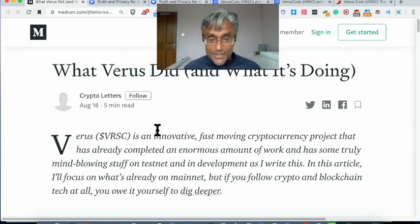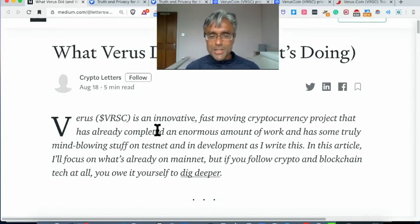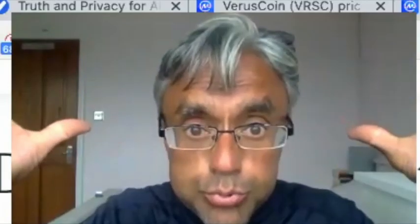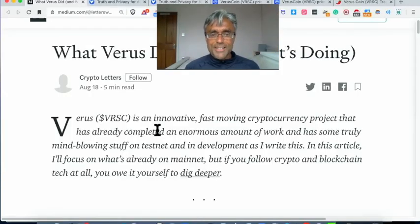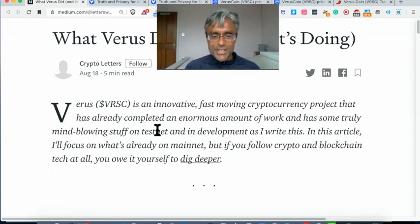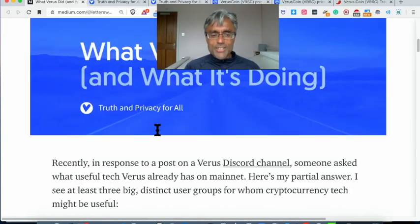Verus Coin is an innovative, fast-moving cryptocurrency project that has already completed enormous amounts of work and has some truly mind-blowing stuff on testnet and in development as I write this. What do I mean by mind-blowing? I mean this. That's what Verus Coin is capable of. So this article is going to focus on what's already on the mainnet. But if you want to dig deeper, go check out the website. So what Verus did and what it's doing.